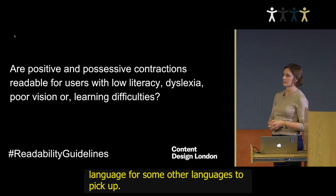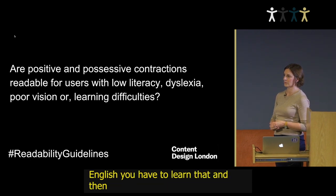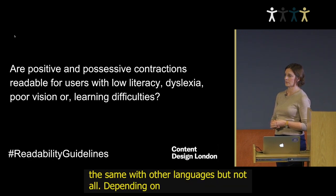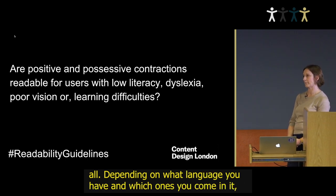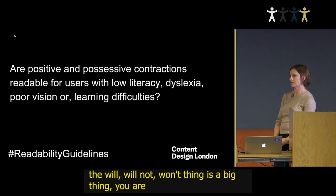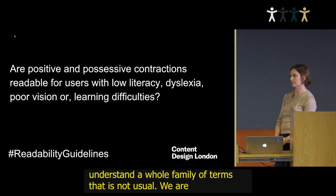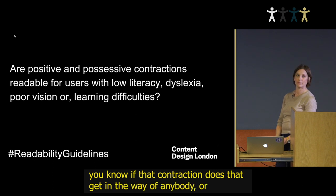A language is considered a working language at 3,000 terms. With English, you have to learn that and then some just to hold a conversation. It is the same with a lot of other languages, but not all. So again, depending on what language you have, the "will not, won't" thing is really tricky, because what you're actually doing is asking them to understand another family of terms, which is not quite usual. So we're asking you, do you know if that kind of contraction gets in the way of anybody? Or do we not know?